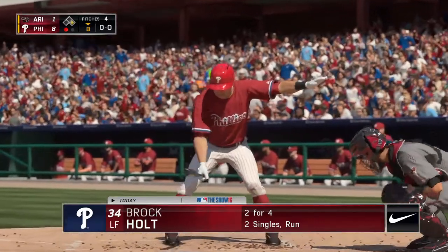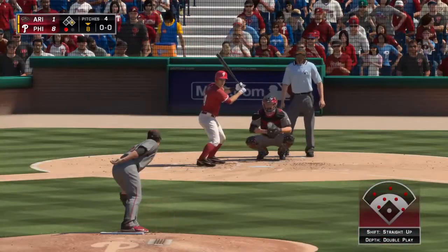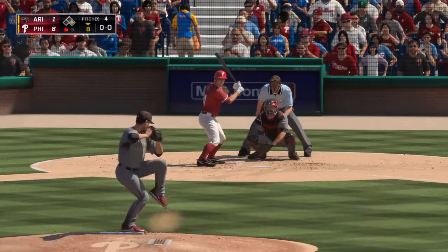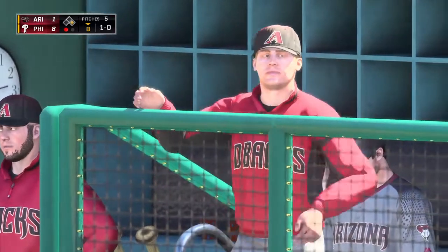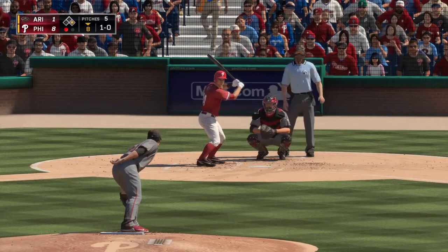Digging in, Brock Holt, already 2 for 2. He'll look to add on right here. From the belt, kicks and deals. Low with a fastball here in the dirt even. It's ball 1. That look says it all in the third base dugout. That's not the look of a guy who's going to be sleeping well tonight, is it?